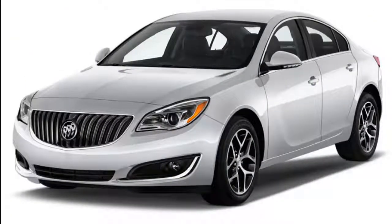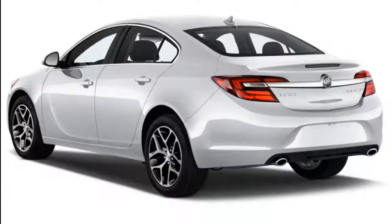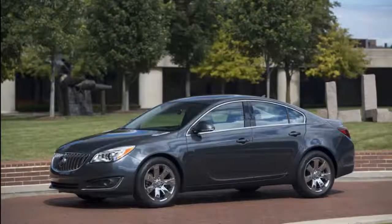The optional leather seats are stitched unevenly in some places and some parts of the cabin seem to have been forgotten altogether. The Regal does benefit from Buick's characteristic heavy-handed sound deadening, with active noise cancellation and even foam in the tires to soak up extra road noise.